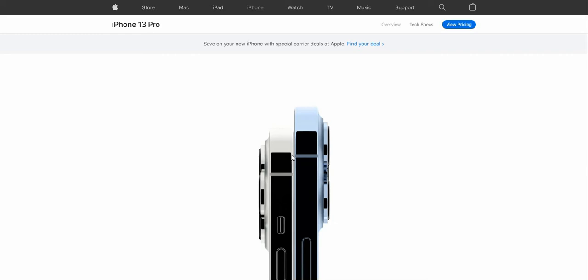So in this video, guys, I am going to be talking about the iPhone 13 Pro and 13 Pro Max, because if I talk about all 4 iPhones, this video could be forever.